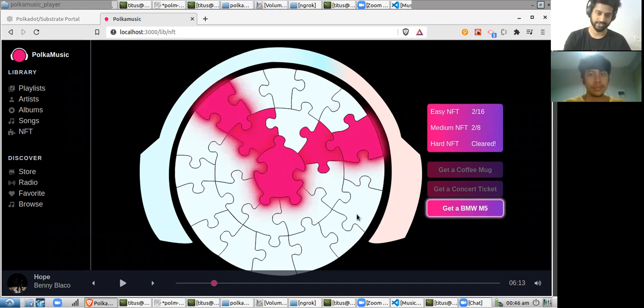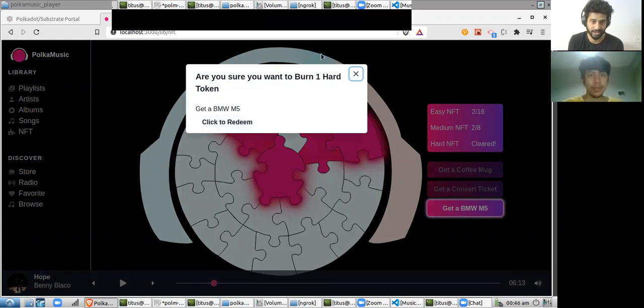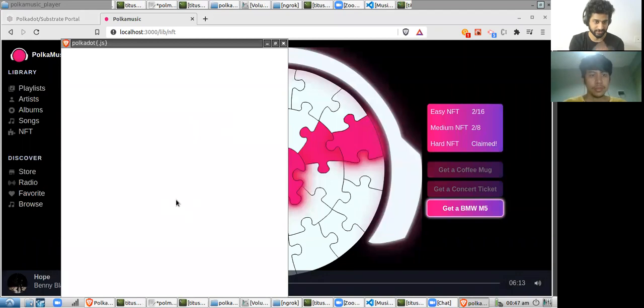So you can also see now that we are eligible to get a BMW M5. The button is active because we have a hard NFT. And also on the top right corner, you can see that it is cleared. So now what we will do is click on get a BMW M5. This should give us a pop-up asking if we really want to burn this particular NFT. And once we click redeem, we will actually burn the NFT. We have to sign a transaction.